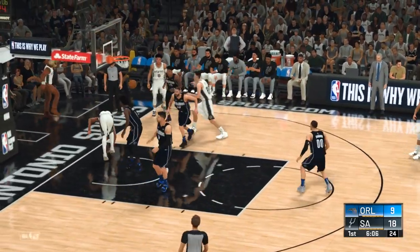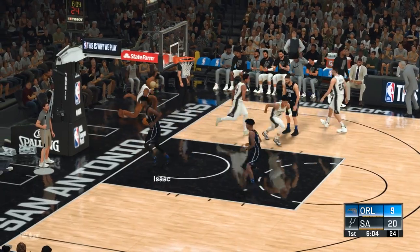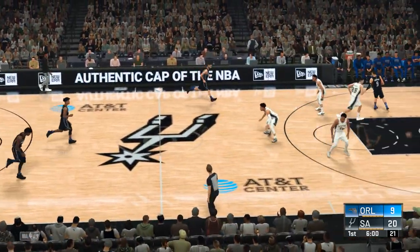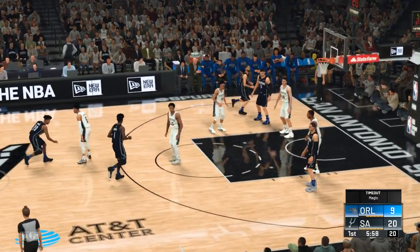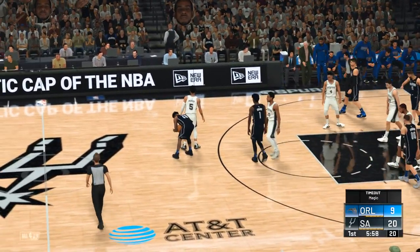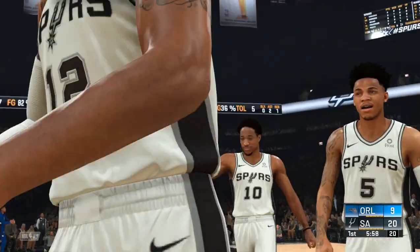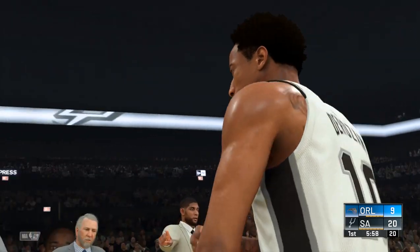A floater, and it's laid up and in by DeRozan. And you can't help but pick their defense apart. They're completely in disarray. Well, everything's coming too easily. I mean, at some point, defensively, you have to take something away. Now a timeout called by Orlando.